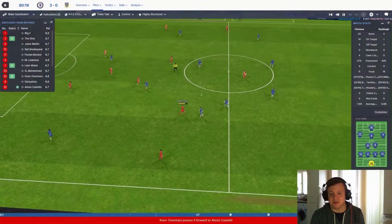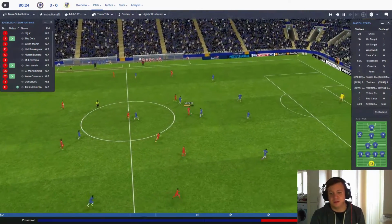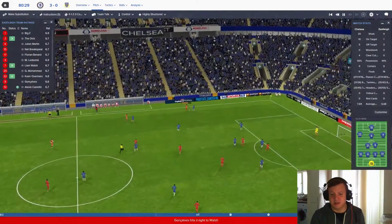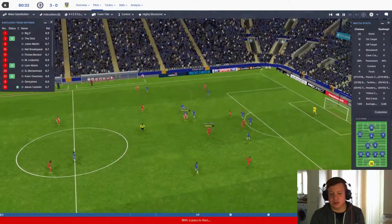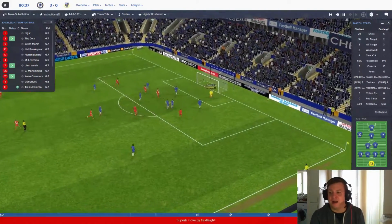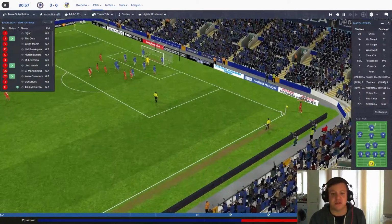Overmars. First time I've seen him touch the ball. Castello. Looking for options. He's not really got many, but he finds Goncalves. Square inside to Walsh. Square to Overmars. Look at right inside. You found him. The Dick has a go. Courtois. Rarely tested today, but he's been equal to both shots we've thrown at him so far.